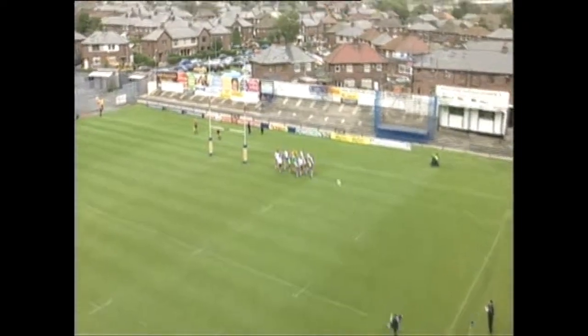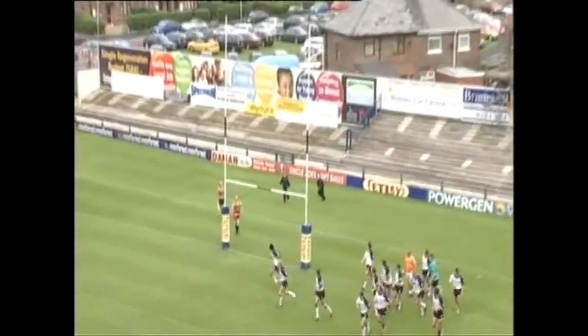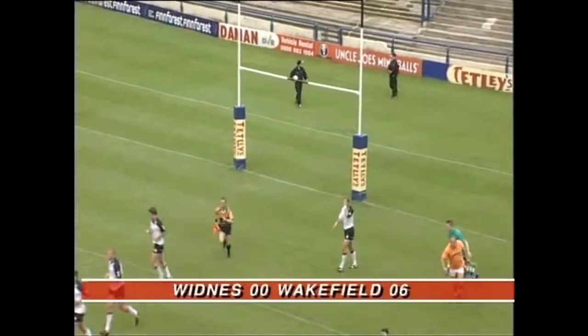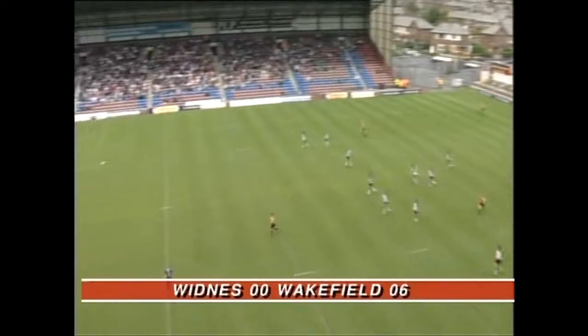Here comes David March, right-footed. It looks like he's got it. Yes, he has. It's Wakefield going to a 6-0 lead. And it's up to Widnes now to show character to respond to this.